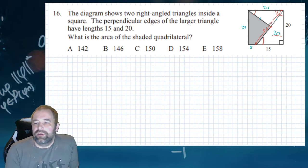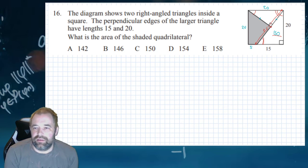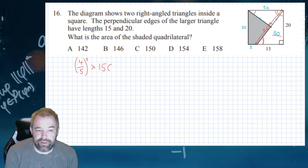Yeah, well spotted. So we know that the scale factor is 4/5, and the area scale factor will be 4/5 squared. So we're going to multiply the area of the large one by the scale factor squared, which gets us the new one. So it's going to be 16 over 25 times 150.